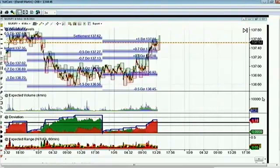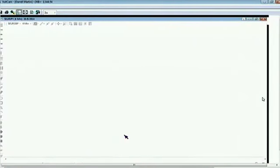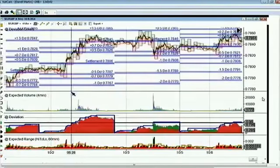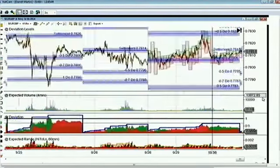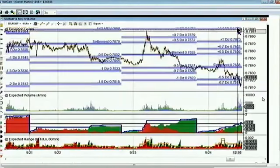Let's see here. We've got the euro pound moving on up. Let's see what's going on. Supposedly it's moving up to several-week highs right now. And when we back out, we can see a little bit of activity going on. It's definitely going up, up, up. So yeah, we're getting some pretty good movement.